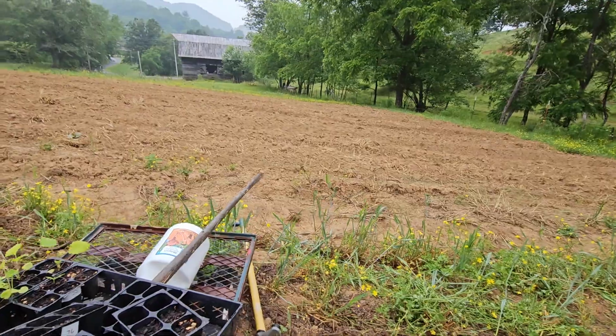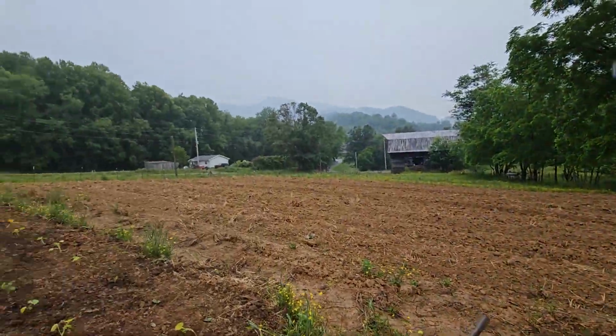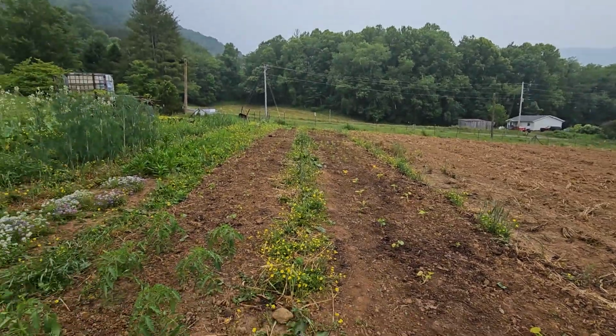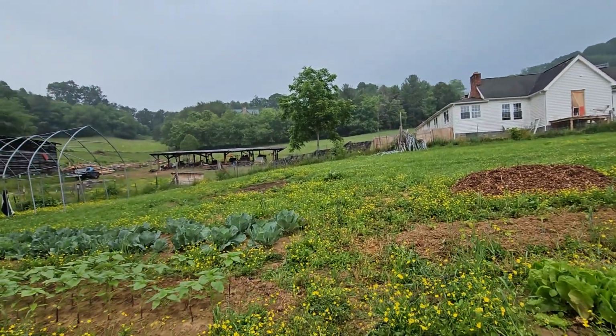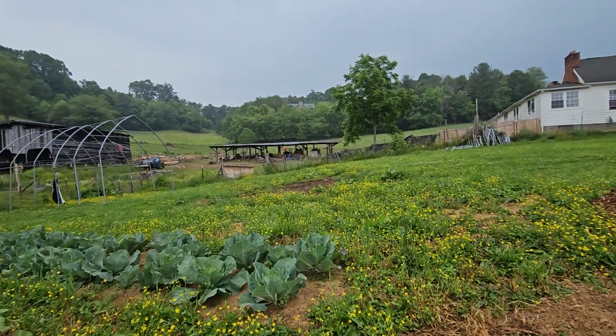Ow. Sorry, girls. Stepped wrong. All right. And these little guys right here, if they survive until tomorrow or the next day, those are hollyhock, and they'll go along with that fence line. I got to hold y'all up close, and I apologize if my voice is too loud, because it's raining, and now I've got the camera under my big hat. So we'll go with that.